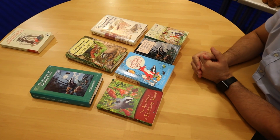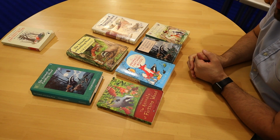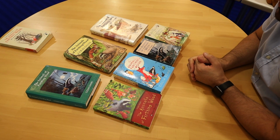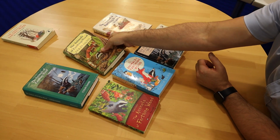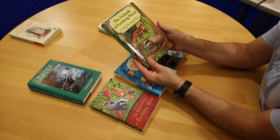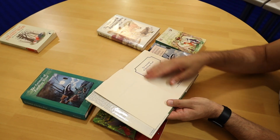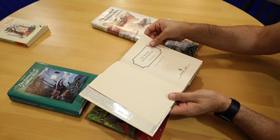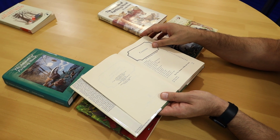As you can see here, we've got lots of different editions of The Animals of Farthing Wood, the first in the series of novels written by Colin Dann. This one here is my favorite, and it's a first edition, written in 1979 by Heinemann Publishing. 1979.